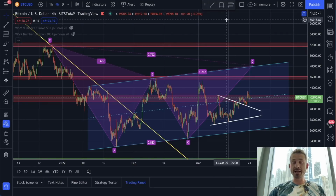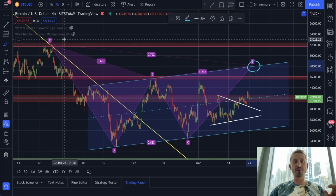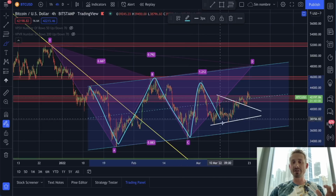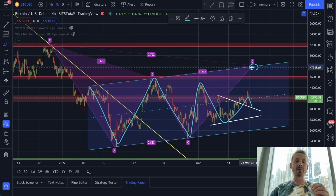In this episode, we're taking a look at the Bitcoin price here on the 4 hourly. Are we going to manage to come all the way here to the D point of this bearish Gartley? This is looking at the 4 hourly chart. We're also going to talk about this huge ascending channel that we have created, which the resistance level is around about that $48,000. Do we still have time to get up there in the next few days?